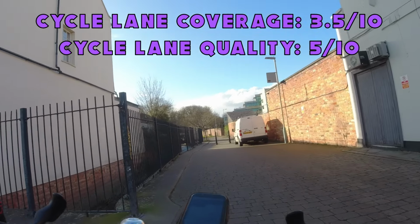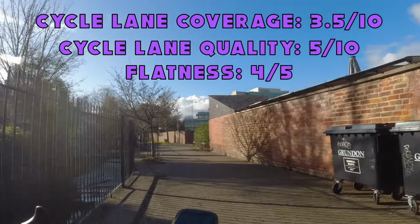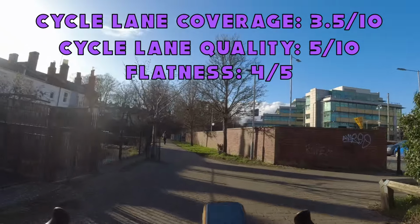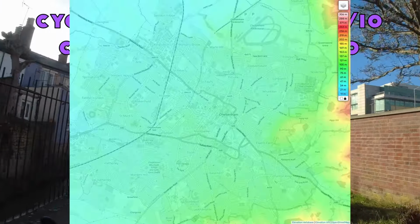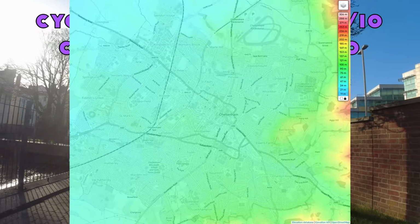I'm going to give Cheltenham a 4 out of 5 for its topographic pleasantries. Even though it sits right by the Cotswolds, the vast majority of it is very navigable for the everyday cyclist. It's only when you head to the far east that you might find a steep hill.